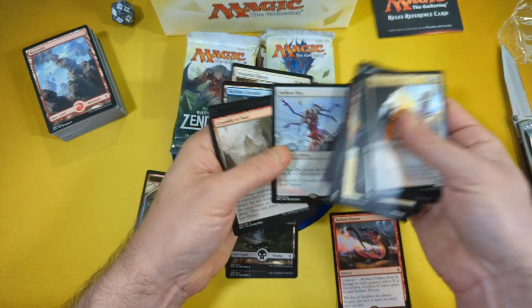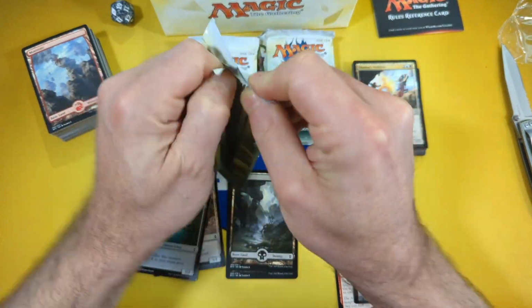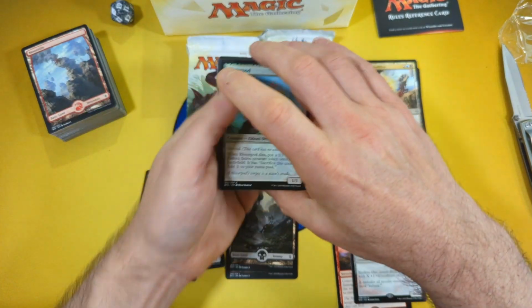Did I leave the... Yeah, I left the other rare in the common uncommon pile. Just want to make sure that I can sleeve it up afterwards. I sleeve up all my rares regardless of whether they're worth a penny or not. It's just how I do it.